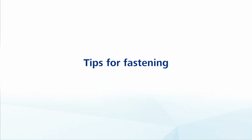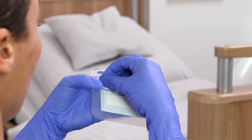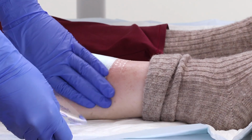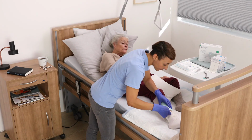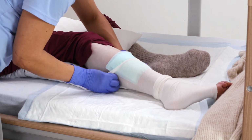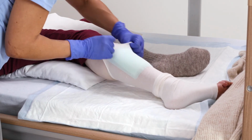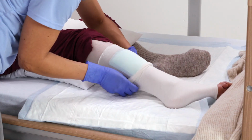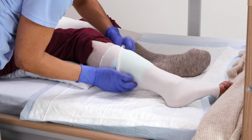Tips for fastening. If dressing changes are rare, self-adhesive wound dressings are a good choice. On the other hand, if the dressing is changed frequently, a wound dressing with a fixing bandage and, if necessary, a flexible tubular bandage that adapts to the contours of the body is recommended for additional support.